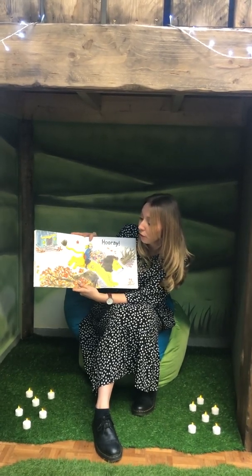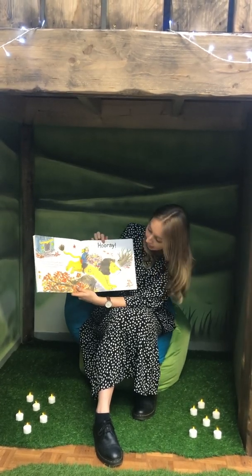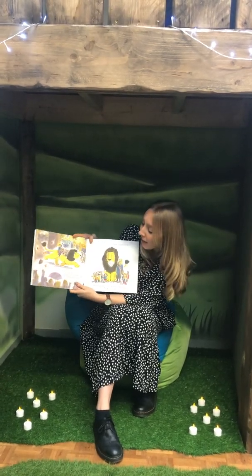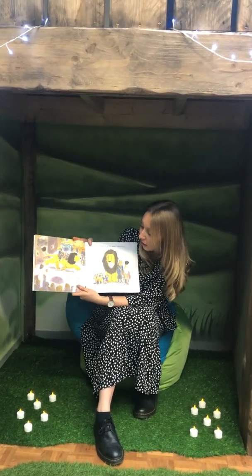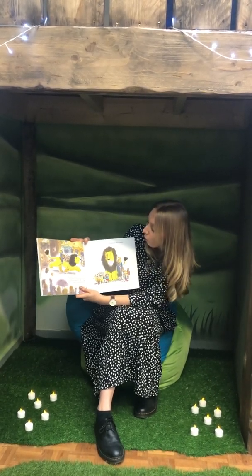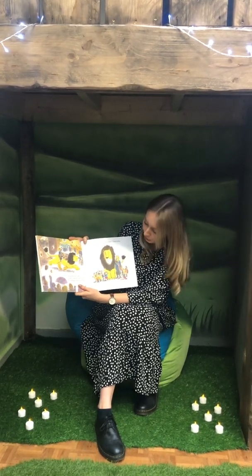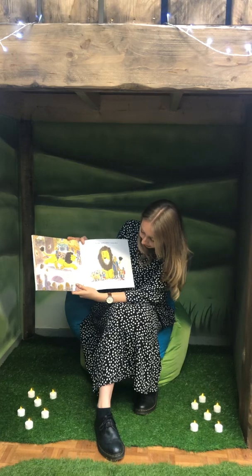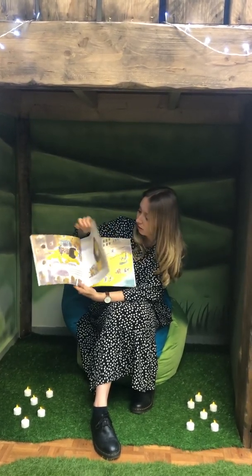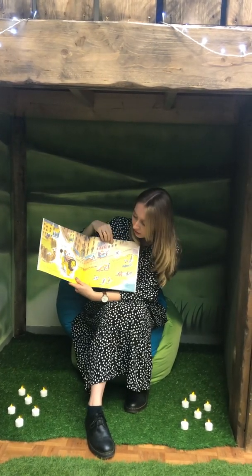Then with one huge leap, the lion jumped right over the fallen tree. Hooray! Then the lion carried them all the way through the town and back to school. The townspeople clapped and cheered. "What a kind lion," said Miss Holland. "I always said so." And from that day on, the class never used the school bus again. They always travelled by lion. That's the end of our story today.